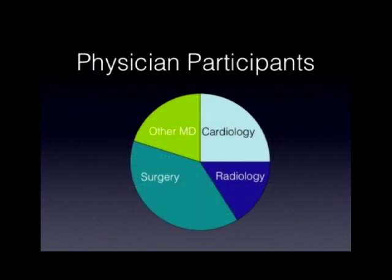I mentioned that this is a multidisciplinary program, and if you look at the breakdown of the physicians attending, we have a fairly good mix of vascular and general surgeons, cardiologists and interventional cardiologists, of diagnostic, interventional, and neuroradiologists, and other medical disciplines, internal medicine and others represented.